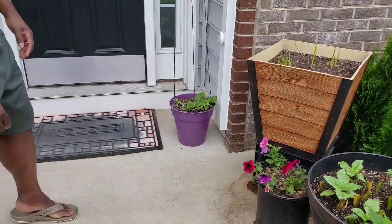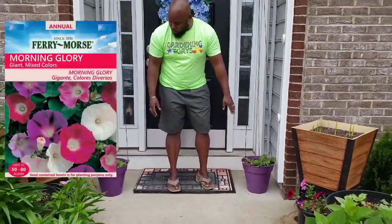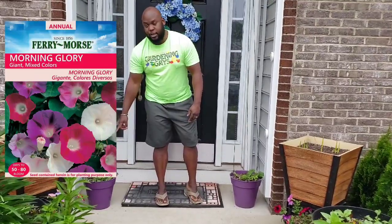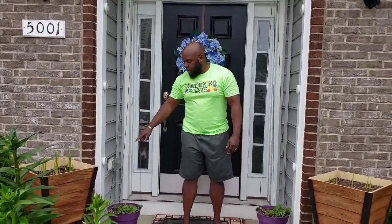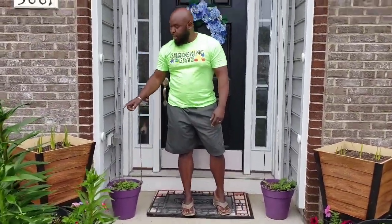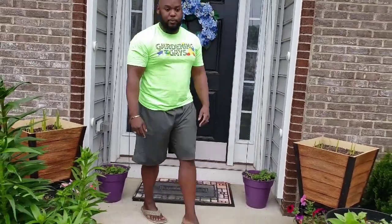Here along the back of those, we have morning glories in the purple pots, and we created a trellis here because those will be a climbing plant so that they can climb on up and bring that show right on up as you walk into the front door.